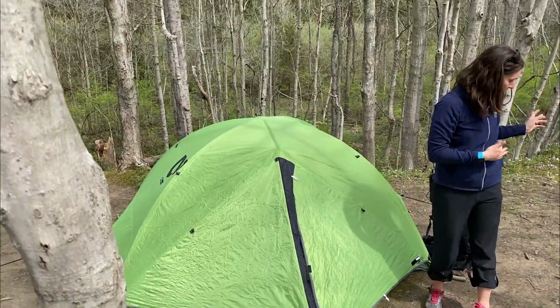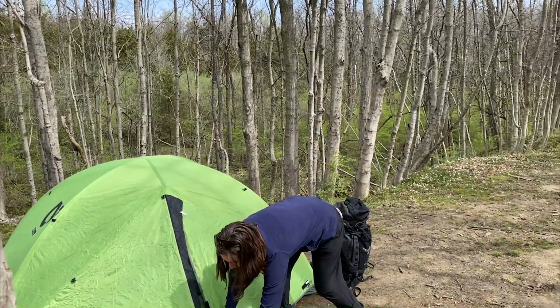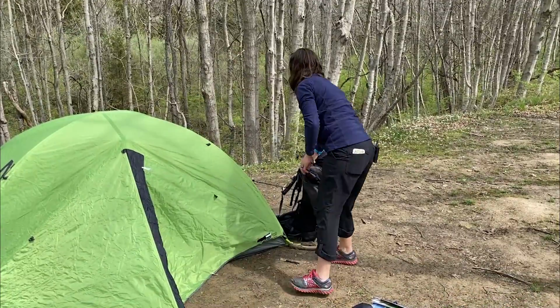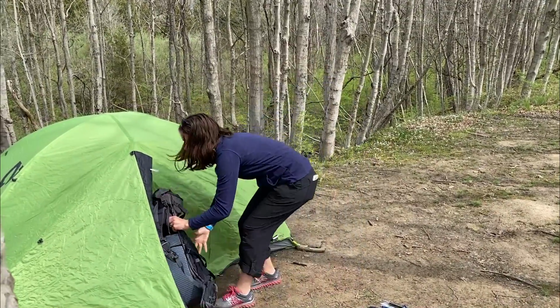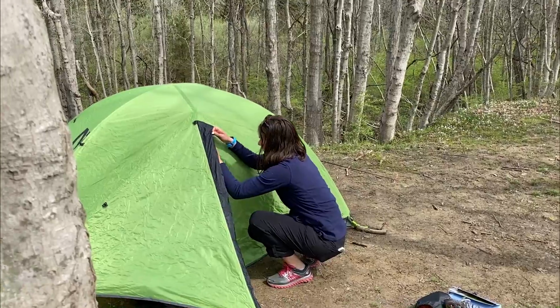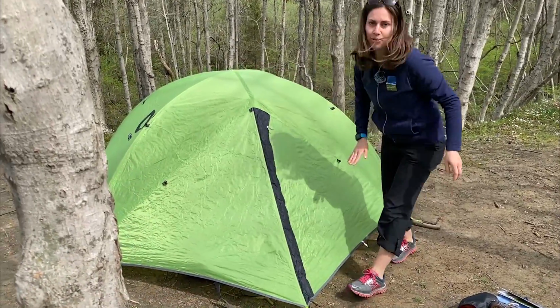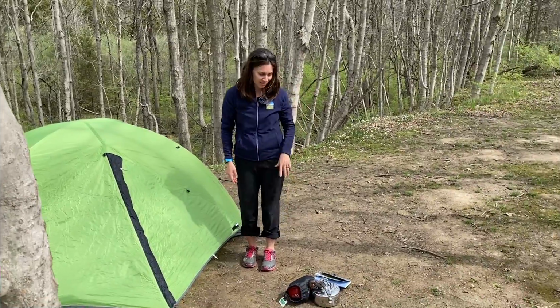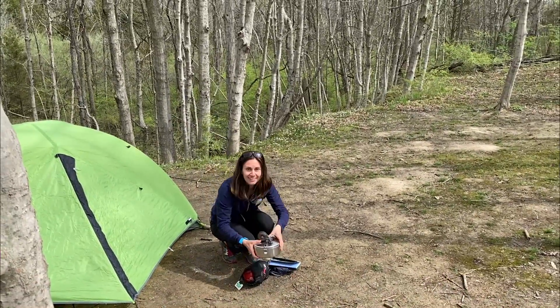I'm going to take my food out, but I'm going to tuck my backpack inside too, because I don't need it where I'm headed, just to go cook my dinner. So I've got my stove and food here. Let's head to the common area to check that out and get started with cooking.